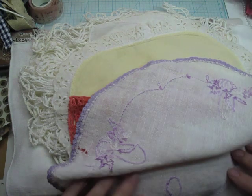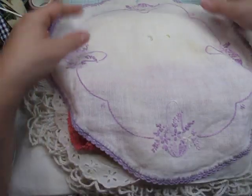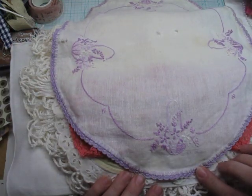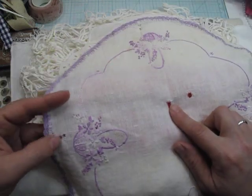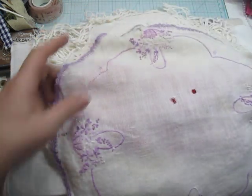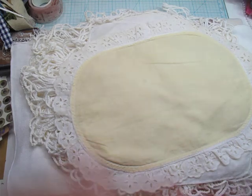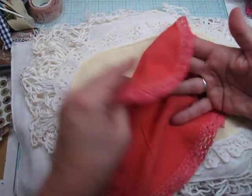And then this gorgeous one. Look at this purple one. Isn't that pretty? Look at that. I love the imperfect holes that are in it, that probably come from use, using it, washing it, you know, all that. Love the color of this one. This is a different kind of fabric too. It's really nice and soft.